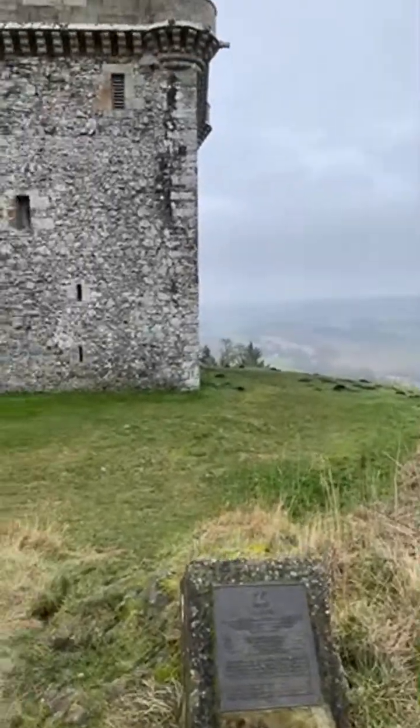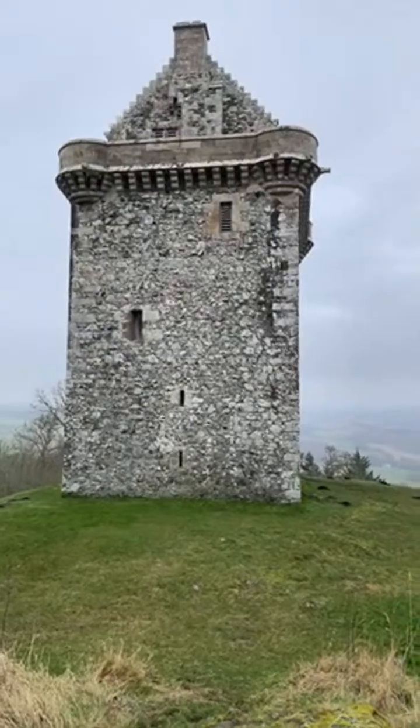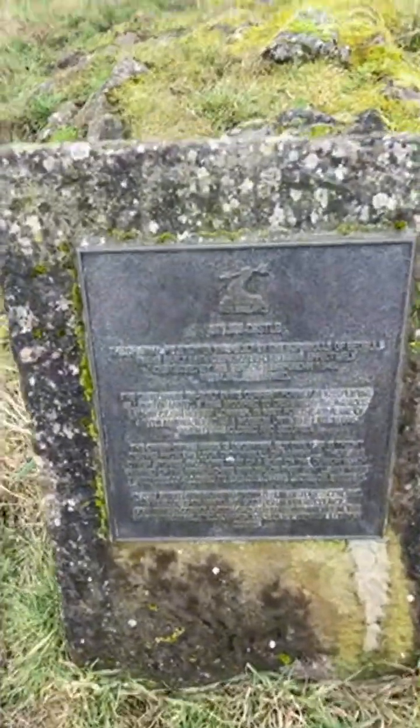So it says here about the history. You can go inside. This is how horror films start quite often, yes. You can go inside if you've got the key. You've got to get the key from the local garage. Fatlips Castle.